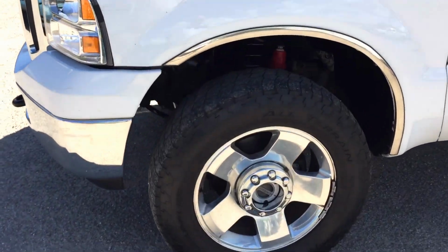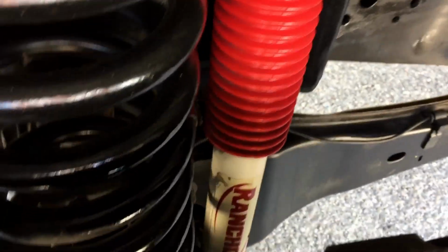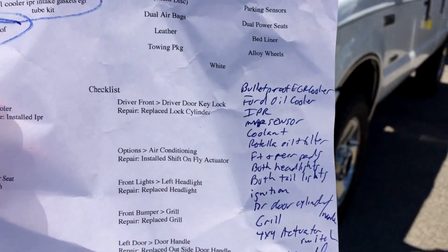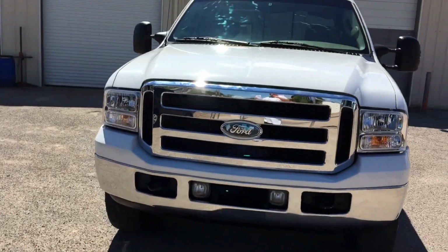I'm going to walk around. I'm going to show you what we've got going here. I'll keep talking about what we've done with this truck. There's your Rancho suspension. That's what that looks like. So it got a bulletproof EGR cooler, Ford oil cooler, IPR, map sensor, coolant, Rotella oil and filter, front and rear brake pads. Both headlights are new.